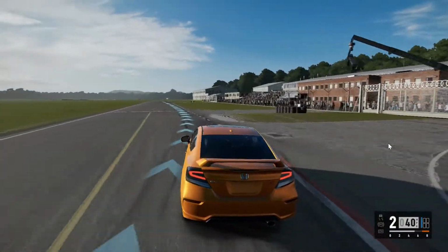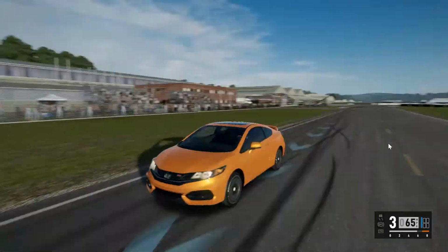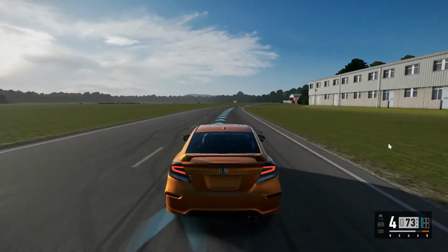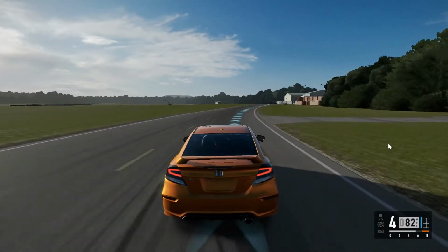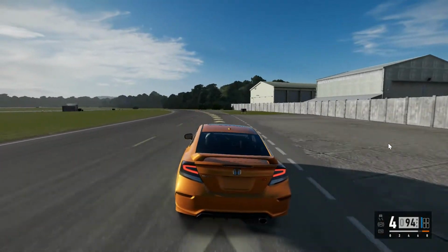And it's not lagging anymore. I wonder why. What's not lagging? Forza. I just noticed that. It's not lagging. Alright, coming on to our second lap.